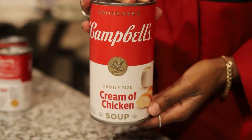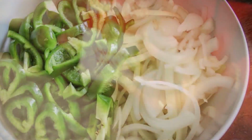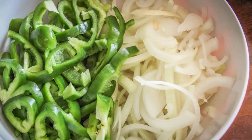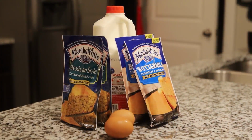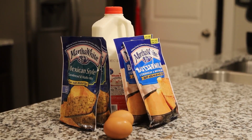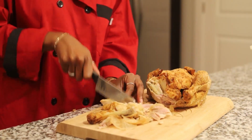You will need cream of chicken, cream of onion, cream of celery, chopped green peppers and onions, chicken broth, Martha White Mexican cornbread, white cornbread, and cut up rotisserie chicken. You are only a few steps away from making a mouth-watering dish.